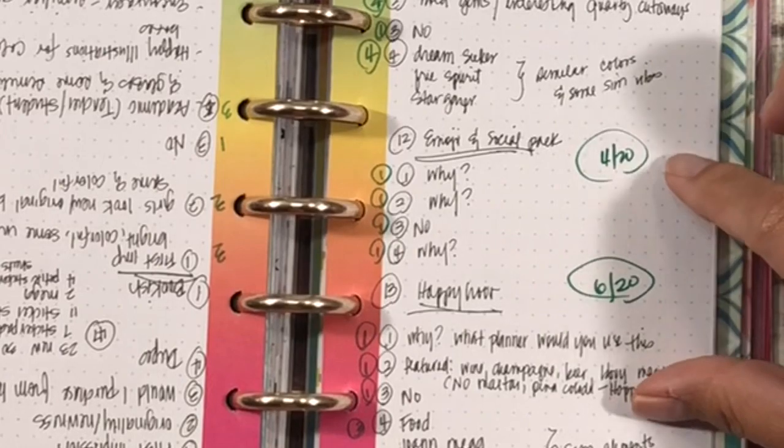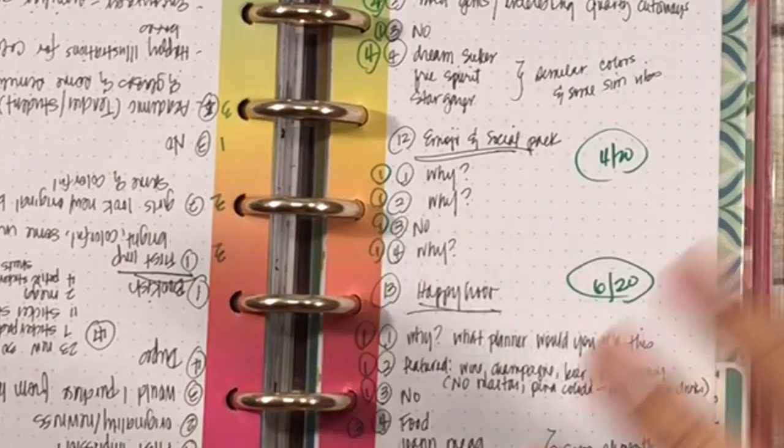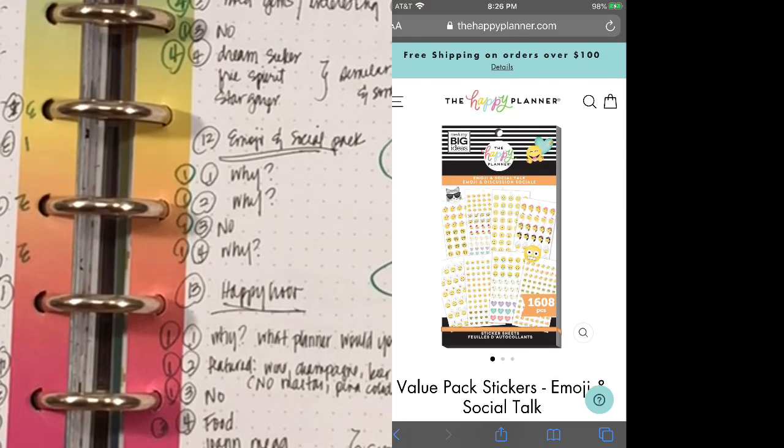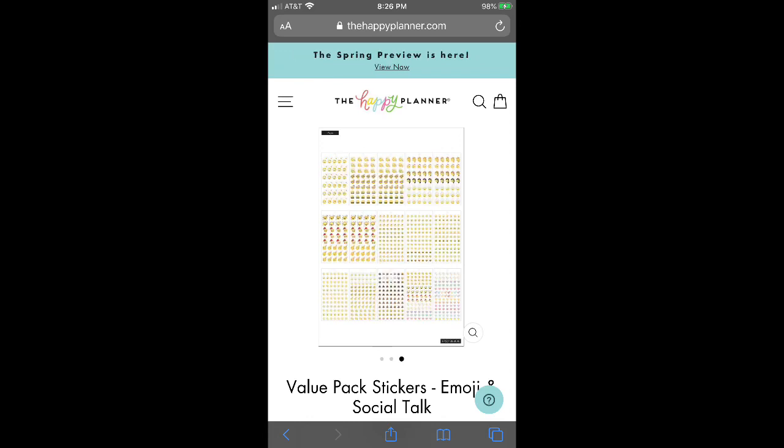Now the last two, let's just get into it. So I reviewed the Emoji and Social Pack sticker book. From my first impression, the first thing I thought was, why? From an originality and newness standpoint, why? From a purchase from happyplanner.com, nope. And from a dupe, I mean, why would you want to?